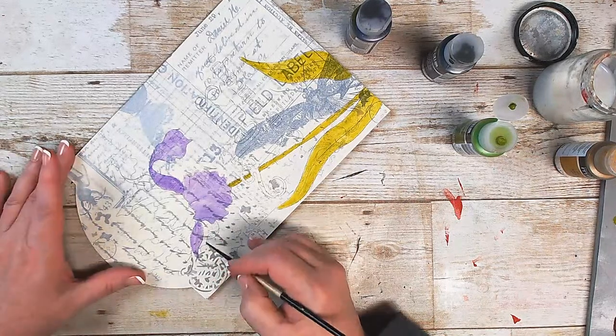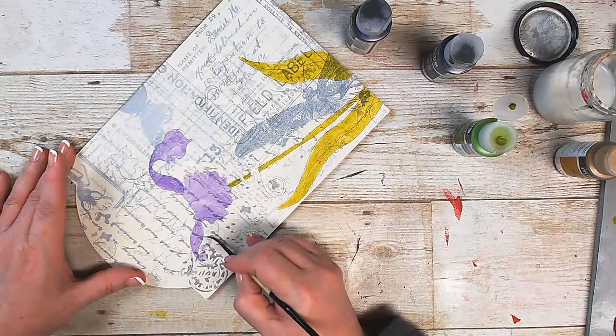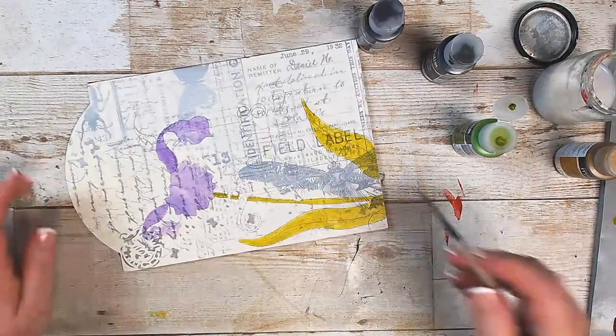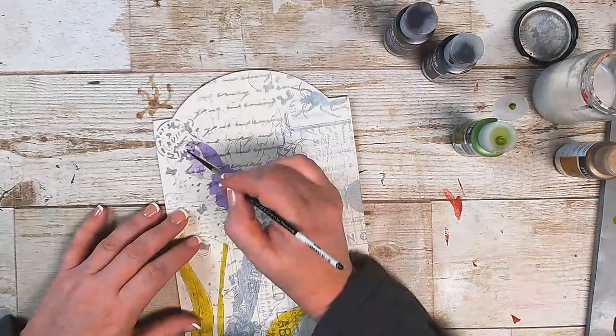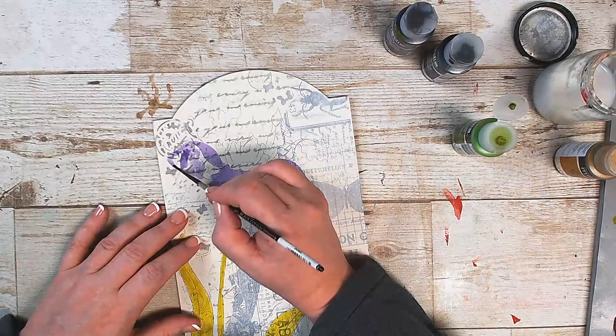So, as I said, this is a super forgiving technique for this. This is just loose, watery washes of color. Don't worry about getting it consistent either. It doesn't matter. We just want to get that first layer of color in.